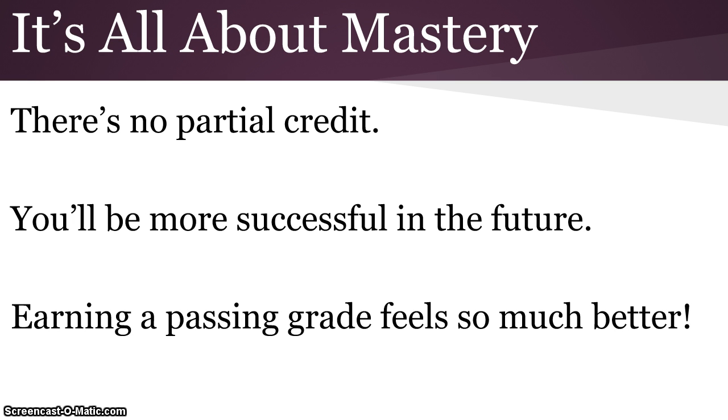Keep in mind, the approach in this program is all about mastery. We want to make sure you've mastered this content and that you're ready to move on to more advanced concepts. For that reason, there's no partial credit on these tests. We won't be giving points for being mostly correct. You'll need to have a problem completed from beginning to end correctly and arrived at the correct answer.